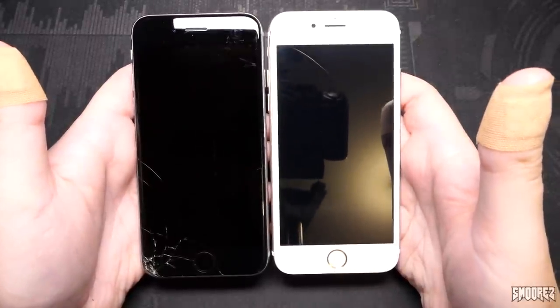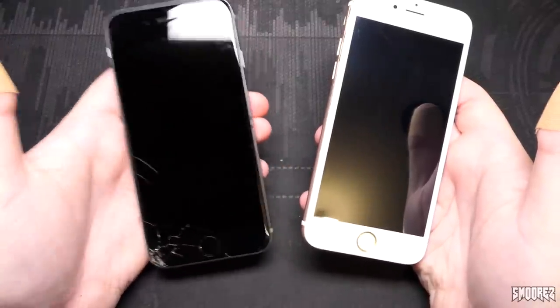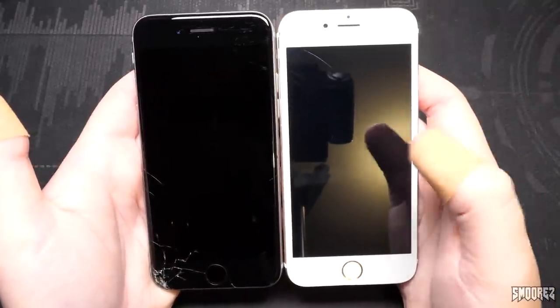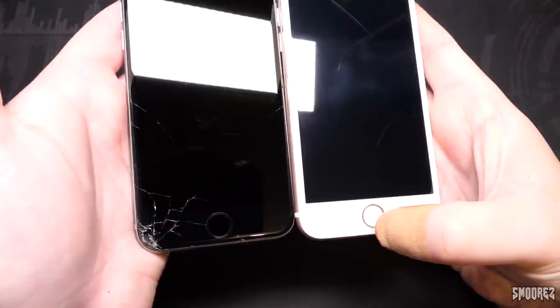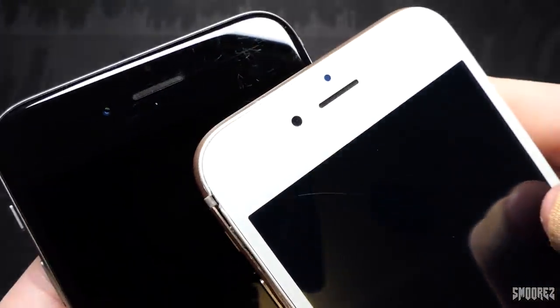Now, unfortunately, I don't have a white and gold iPhone 6s. I've only got this space gray iCloud lock 6s, so it's going to have to do. Now, as for screen sizes, the GOOPHONE has a slightly smaller display, but everything else is pretty much in the right place. The home button is a little bit further up than it is on the real deal. We've got the front-facing camera, the speaker, and then the GOOPHONE looks a little something like that.